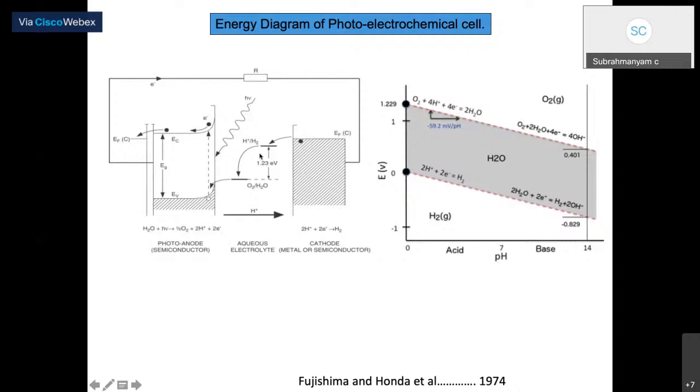This one point, that means if you typically look at a conventional PEC cell, the way it is shown on the right hand side, and look at it as a function of pH, the evolution potential changes. The potential at which the evolution of oxygen and hydrogen take place is going to change. This changes as a function of 59 millivolt per pH unit. That means if I'm carrying out the reaction at zero pH, the oxygen evolution should take place at 1.23 volt and hydrogen evolution should take place at zero volt.